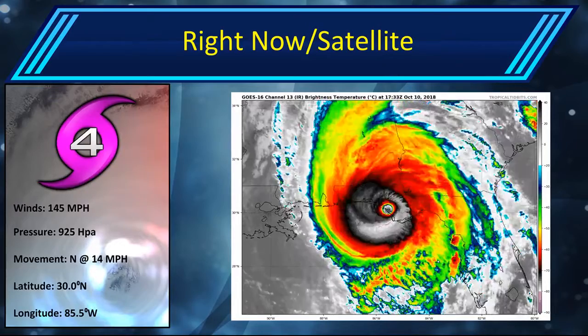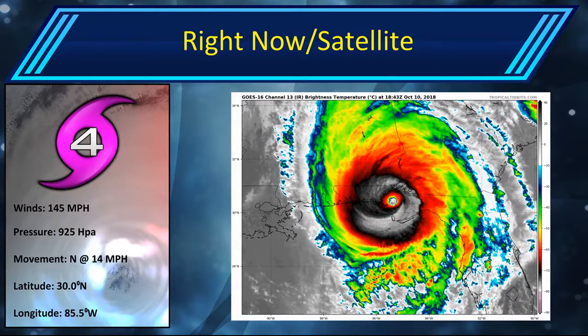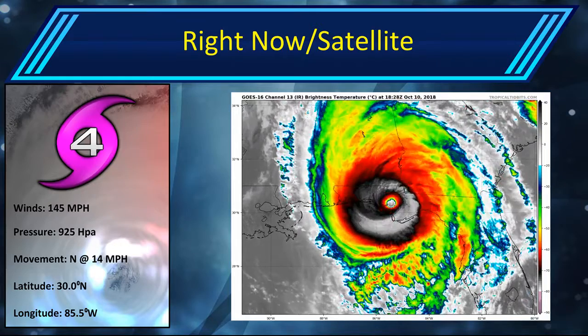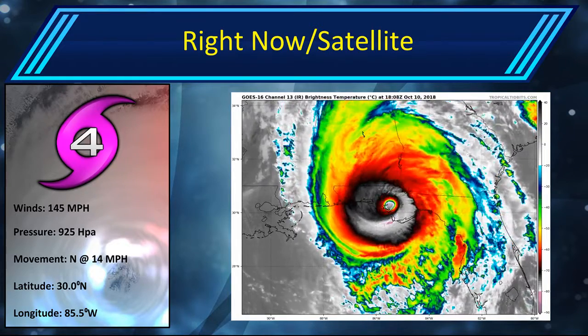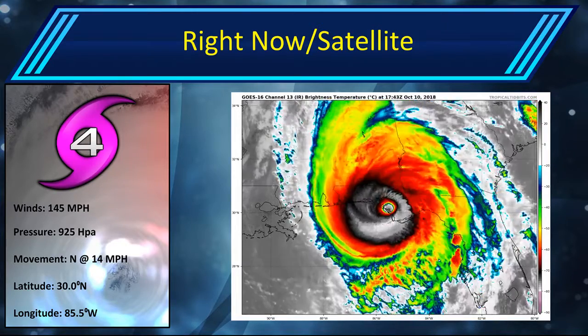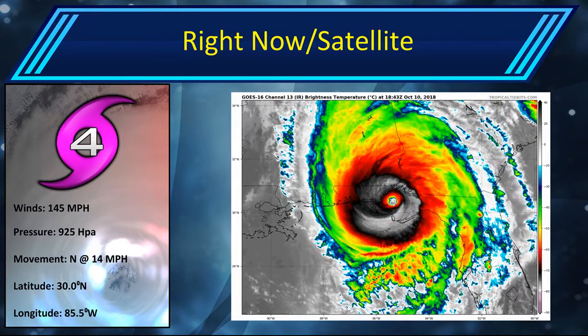Hurricane Michael has made landfall. It had a peak intensity officially with winds of 155 miles an hour. I personally am debating whether I would give it Category 5 status or not. Either way, this is going to have near Category 5 impacts anyway. It's not really going to make that much of a difference whether it was technically classified as a Category 5 or not. This is a catastrophic hurricane here, now with winds of 145 miles an hour, pressure of 925 hectopascals.